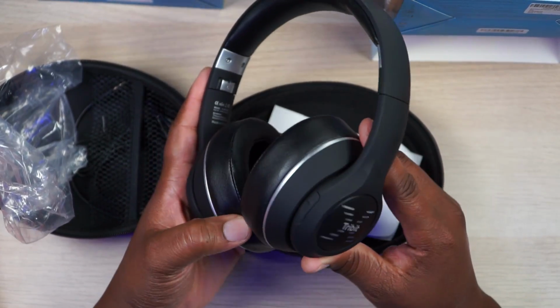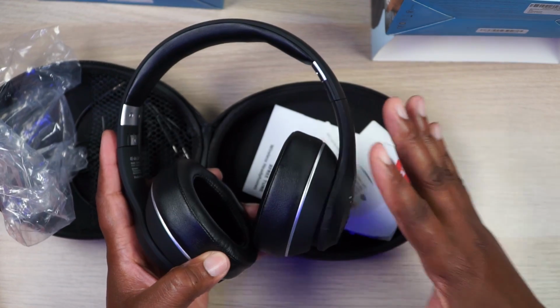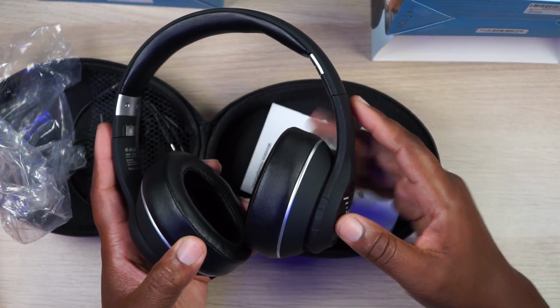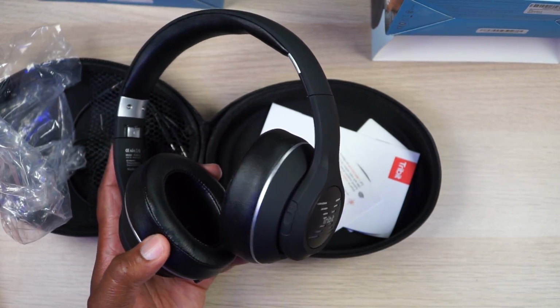Now, the reason why I like these is because of the sound. You get everything with this. They get loud. They have great bass. They got great mids and highs, and all of it blends together for a nice experience. It doesn't even matter what kind of music you're listening to.